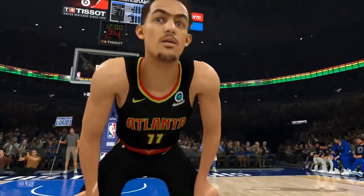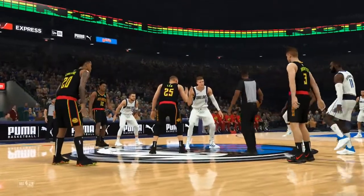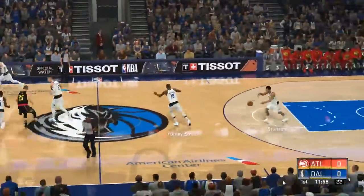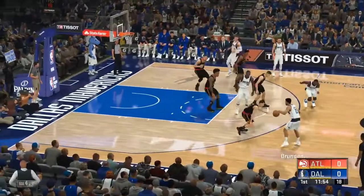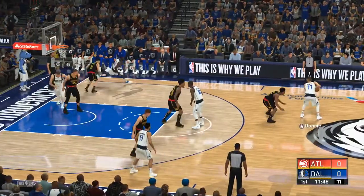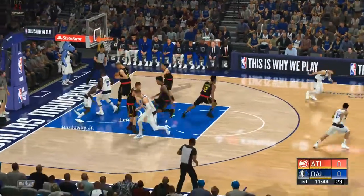And for the Mavericks, we've got Jalen Brunson. He's out there with Hardaway. Porzingis is out there with Luka Doncic. And it's Finney-Smith in at the 4 slot. So Dallas will get the first possession. Now Brunson. The pass to Doncic. Now Hardaway. Len with the block.